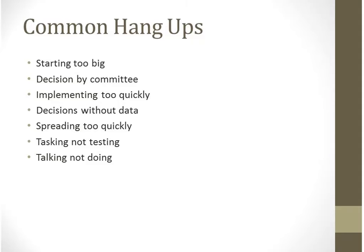Another common hang-up is making decisions without data. So if you're deciding whether or not an idea worked, whether or not you should try it on more people, and you're doing that without looking at some very specific data, you're likely to make bad decisions. So the data is going to guide you. Yes, we truly did identify more patients with Alzheimer's disease and related dementias, or no, we didn't. Without that data, you can't make a smart decision. Spreading too quickly means you may implement too quickly, which means you're trying to make sure everybody experiences this. You may also be trying to give the idea to others before you're really confident that it works.